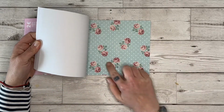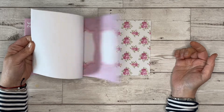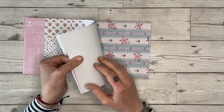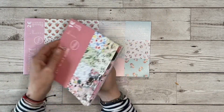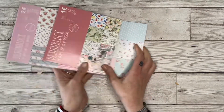they had some nice vintagey designs in it, so just thought I'd try this. This is also kind of slightly thicker cardstock. This is fairly thin paper.